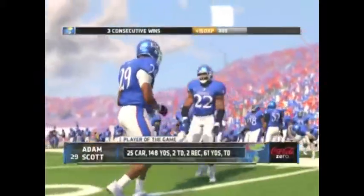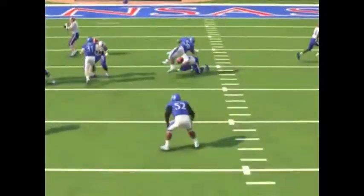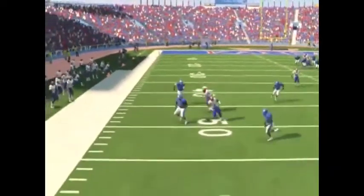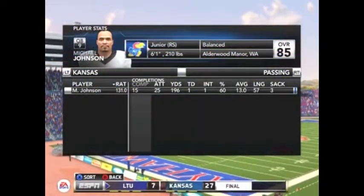3-0. They've tripled their wins since last year. That's right, tripled. We now have 3. A big-time play here by Michael Green, who's going to make the interception over the shoulder. I'm just showing off there. I was really proud of that pick.